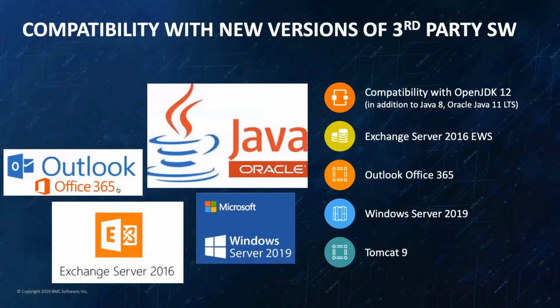We are supporting now the new Microsoft Exchange server version with the EWS protocol, Office 365, Windows Server 2019. You see the different updates that we've done around the platform side. And again, that's part of our standard maintenance investment that we do for the ITSM solution.